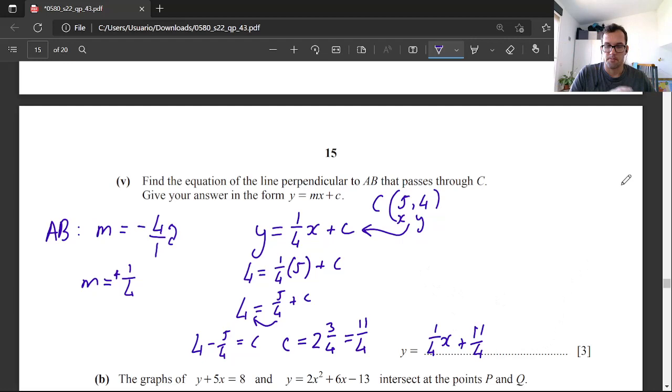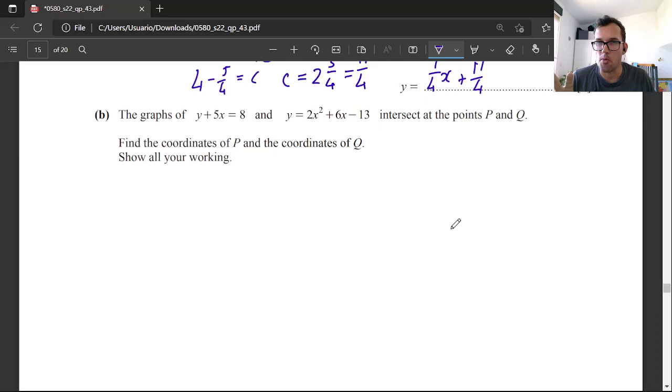Right, question 8b. I think they've tried to throw in a few booby traps here, but we can handle it. All right, first of all, they tell us there are two graphs. One has got an x squared in it, so we know it's quadratic. The other one is a straight line, which means they cross in two points. Let me show you what that actually looks like.